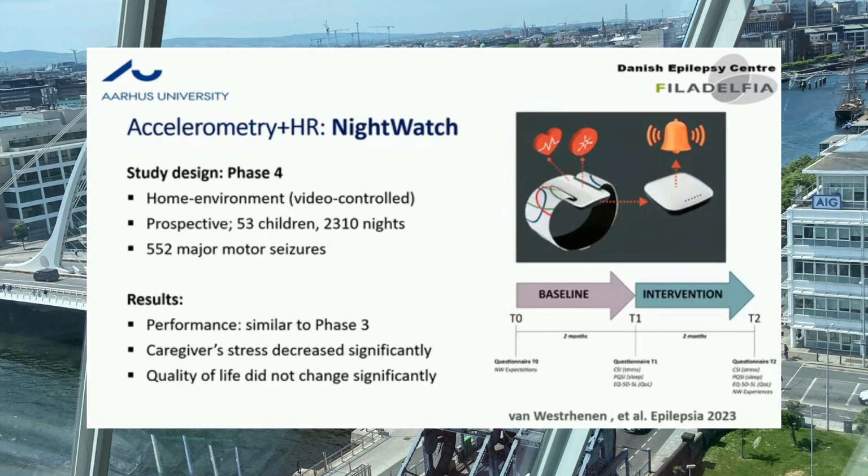And this is another in-field study with a baseline period and an intervention period with the Night Watch. It showed nicely that the level of stress of the caregivers decreased significantly. Unfortunately, they did not reach a significant level for the quality of life.